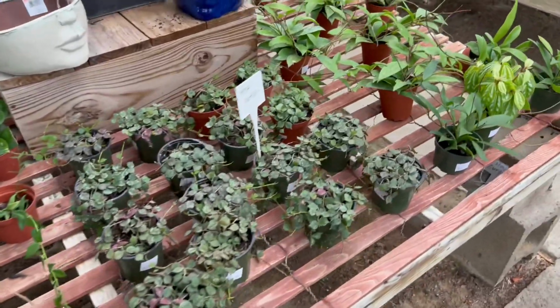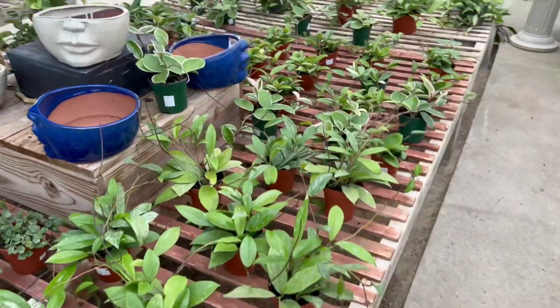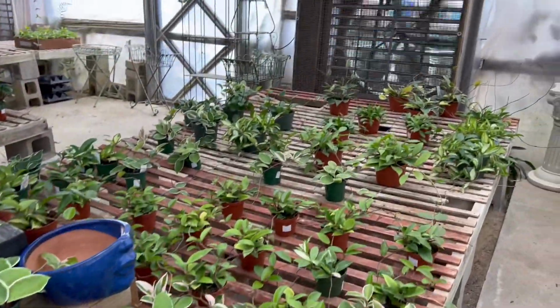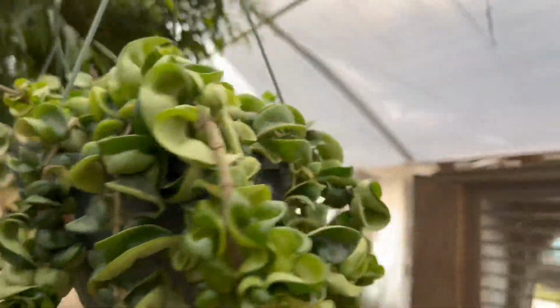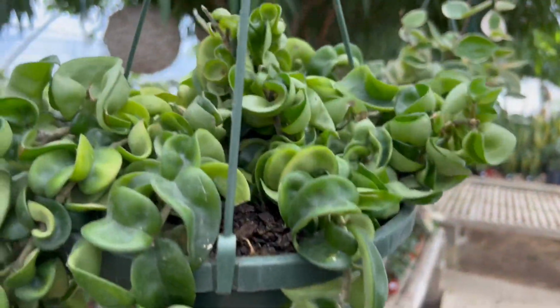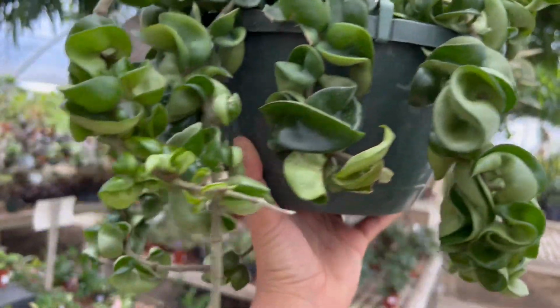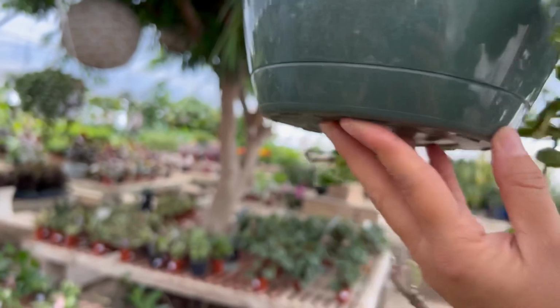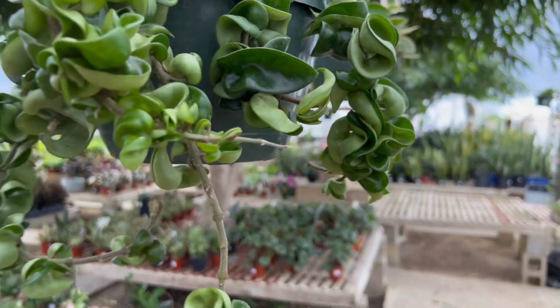The little ones are $12.99. You kind of gotta search. Sometimes all of a sudden they bring something different. Look at this. Now we get a closer look. It's a really full pot for $39.99. Somebody's gonna go home happy with this plant. Very nice.